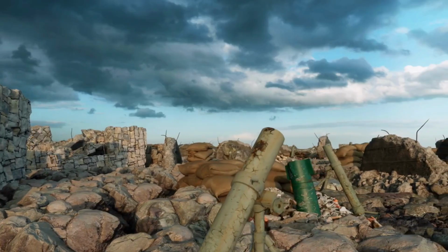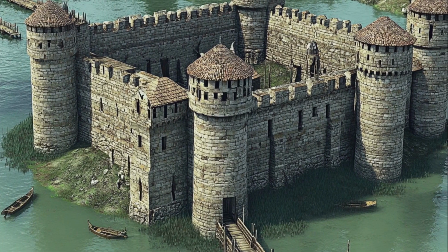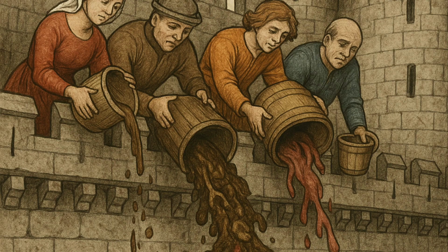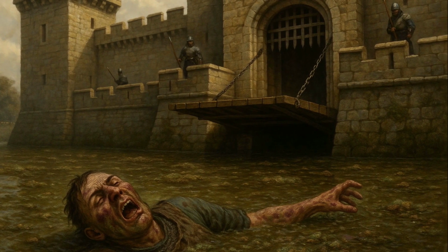But the moat wasn't just an obstacle, it was a weapon of attrition. Because most moats were connected to the castle's waste system. Human waste, animal waste, old food, blood from the butcher. Everything ended up in the same swirling stew of misery. So if you fell in, you didn't just get wet, you got infected.